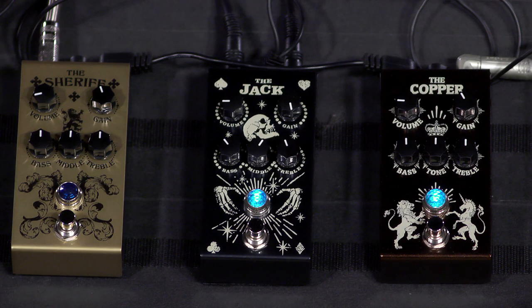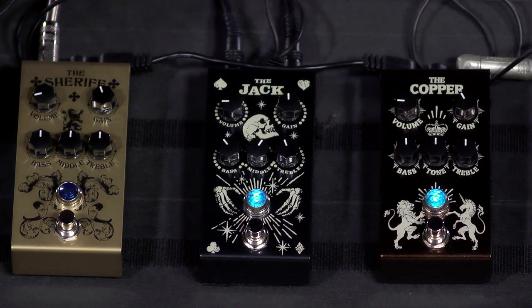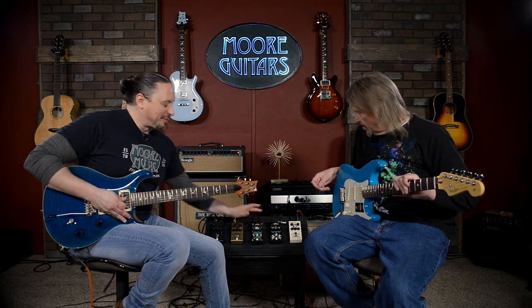And again, you got the gain dialed all the way up on here. Let's hear what it sounds like at a kind of mid position there. So the tonal characteristic is still there, but definitely, I'll tell you what, more fun there.